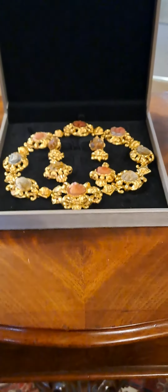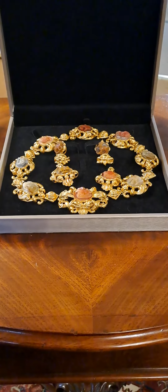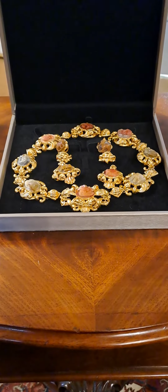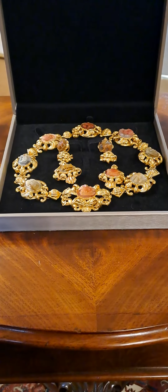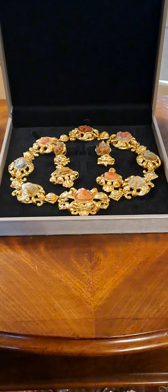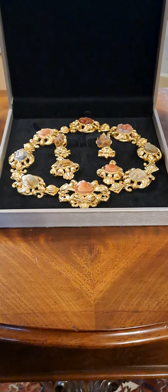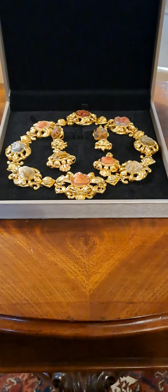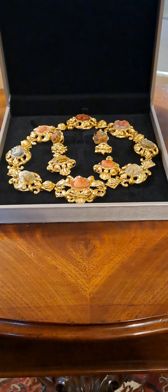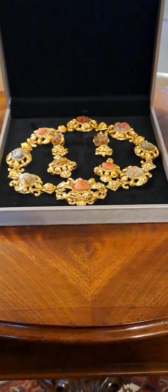This is Austrian, circa 1820, and as you can see, patently of the Rococo period. And I'm certain the cameos, which are all hardstone cameos, but primarily cornelian cameos, I'm convinced they are from the Grand Tour and original Roman cameos.